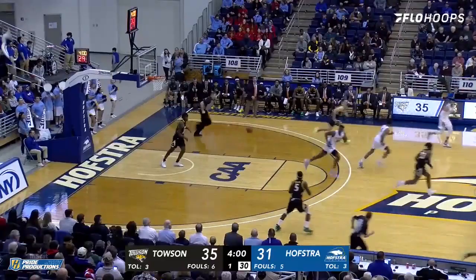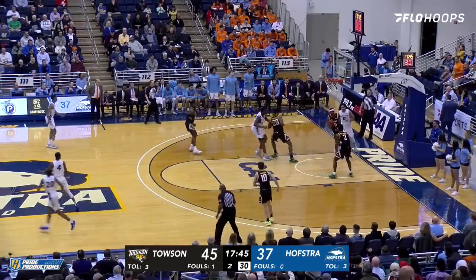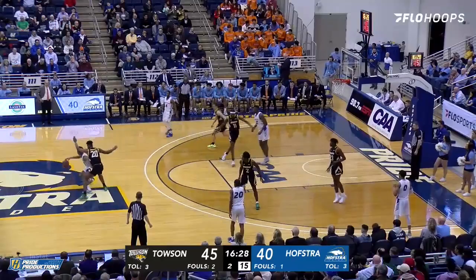He looks to get past Gibson. Bowie to Pemberton. Pemberton back outside now. 8 seconds left in the shot clock. Pemberton pulls up the three off the front iron again. No good. Taft finds Isaac Conte at the top of the key. Conte to Pemberton on the left wing. And Pemberton guarded. He pulls up from just inside. No good. Rebound by Towson's number 20.